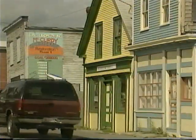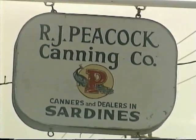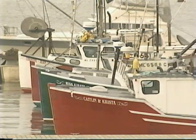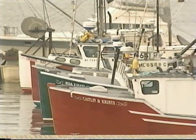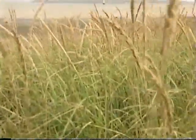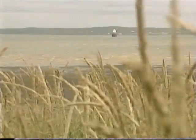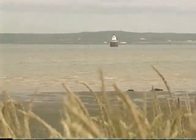Picturesque Lubec once thrived on its fishing industry. Today, its principal claim to fame is that it is the easternmost town in the United States. The Lubec Channel Light was classified as a stag light. Lighthouse families didn't officially live aboard, but spouses may have been stranded there from time to time.